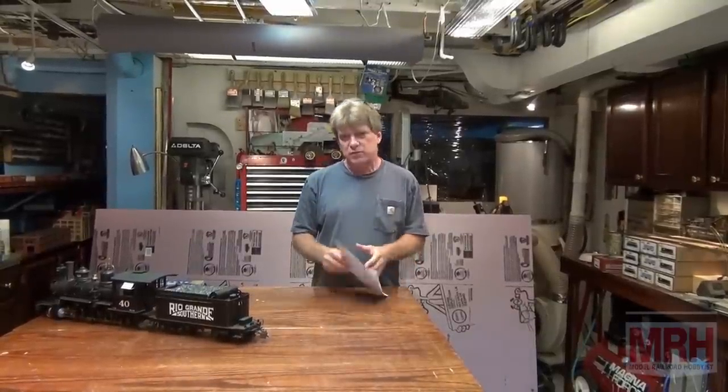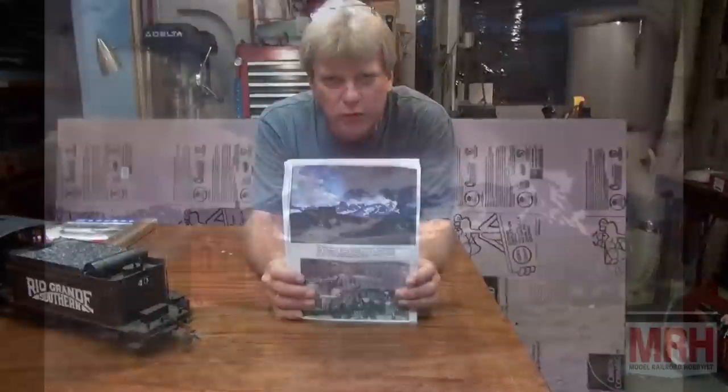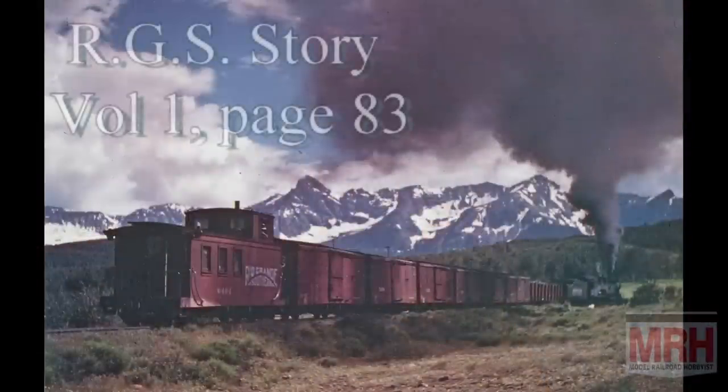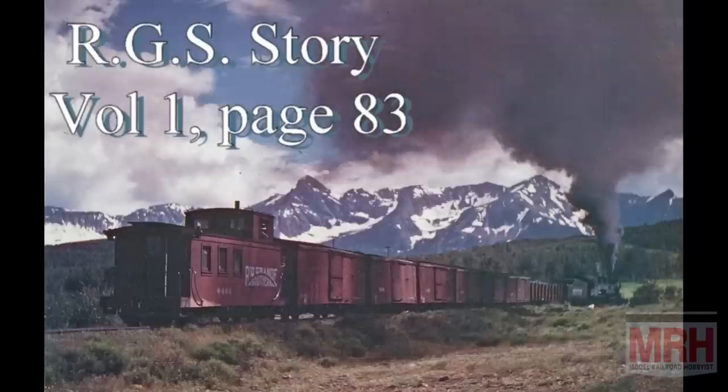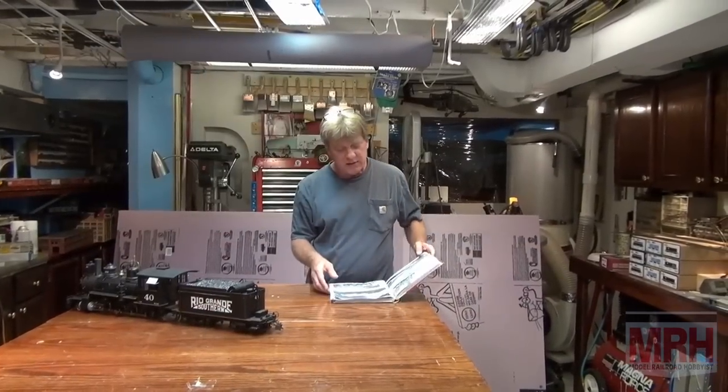But for the video on this project, I'm going to copy Dallas Divide. This is a photograph out of the Rio Grande Southern. I don't remember which volume. But this is Dallas Divide, where K27 number 455 had its wreck. So there's a lot of documented photographs of this scene in books.